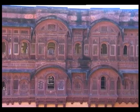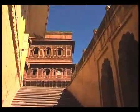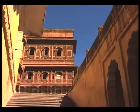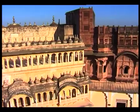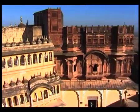Elaborate decorations on the walls suggest that fierce rivalry was raging among contending Rajput princes, not only on the battlefield, but also in the domain of art and architecture.